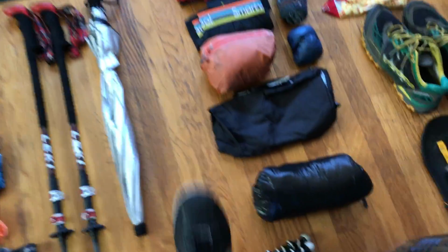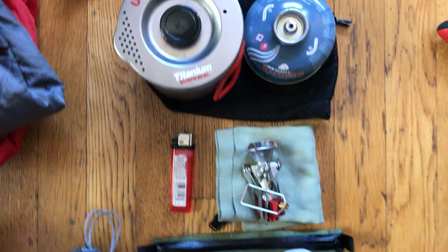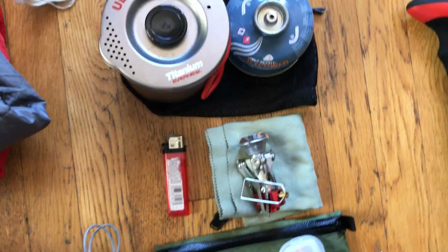Okay, let's go over to gear. So right here I've got the Titanium Evernew Ultralight.